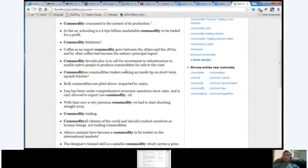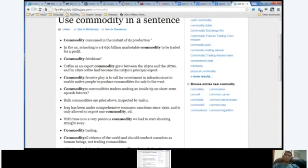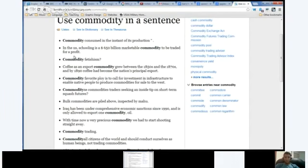In the U.S., schooling is a $650 billion marketable commodity to be traded for profit. So that sentence kind of defines it, because at the end it says to be traded for profit. So schooling is a $650 billion marketable commodity to be traded for a profit. So the schooling is an article of trade, or something that can be traded, something that can be valued, something that has use. Like a product. Yeah, like a product, exactly. Does that make sense to everybody?